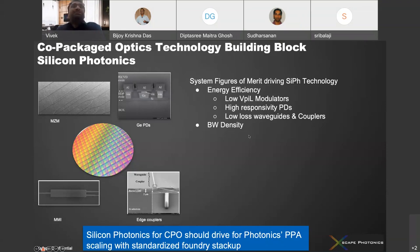Now, when it comes to bandwidth density, you're talking about these structures. How small can you really make them? Can you meet shoreline densities that are over 2 terabits per second? Can you fit 2 terabits per second of bandwidth in just a millimeter of beachfront?